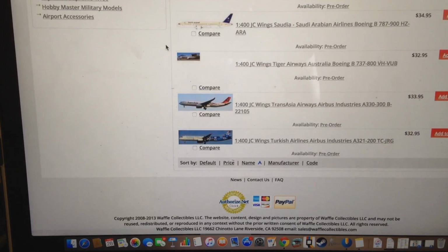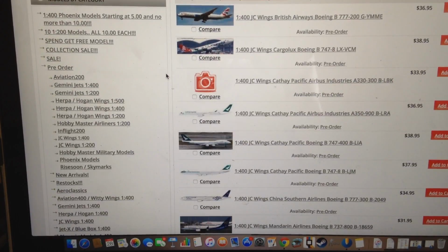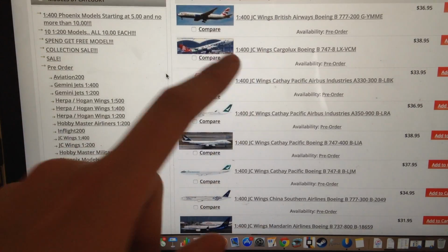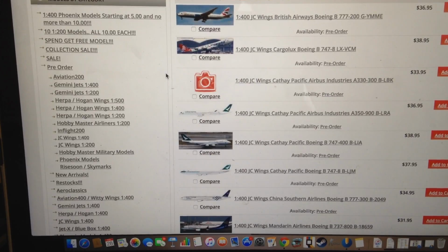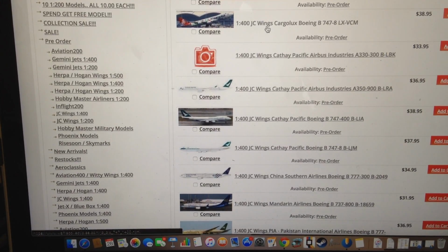Up next with JC Wings. So the reason I wanted to bring out JC Wings is because they've released a couple of very, very interesting models. So first of all, we have the 1/400 JC Wings British Airways 777-200. Not big of a surprise there. Cargolux 747-8. That's a very good model. It has a bit of a special livery on it as well.